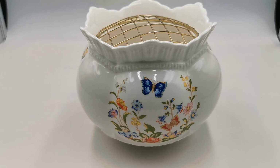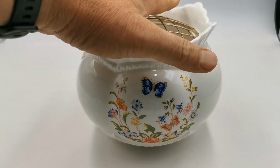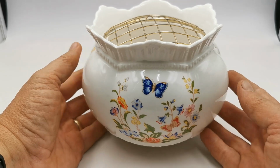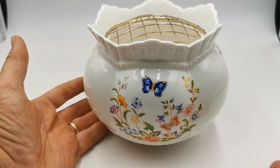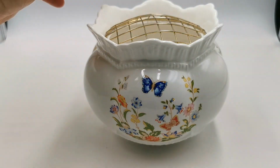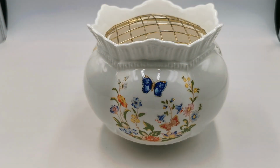All the dimensions will be on the website listing. This is quite a substantial piece, as you can see when I put my hand in there. It is a sort of 2-hand lift. Once it was filled with water, it would weigh quite a bit. Nice bit of moulding detail with the swags and around the rims here with these castellated almost details with the scalloping around the upper rim.